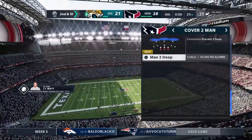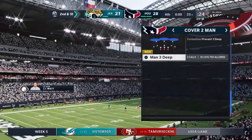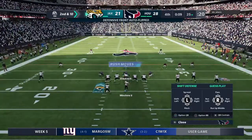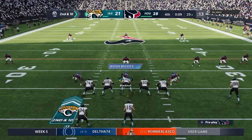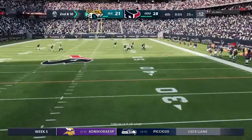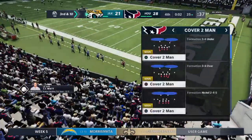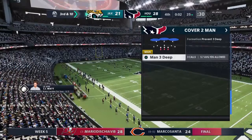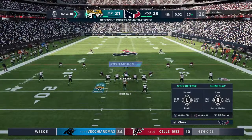Now 2nd and 10 at the 25-yard line. An incomplete pass leads to 2nd and 10 from the 25. Back to throw. Now a desperation throw deep downfield. And that is incomplete. 2 seconds left on the clock. Trying to get it there to D.D. Westbrook. And it's 3rd down. Let's hear it, Texans fans, because it's 3rd down. Now they face a 3rd and 10 after back-to-back incompletions.